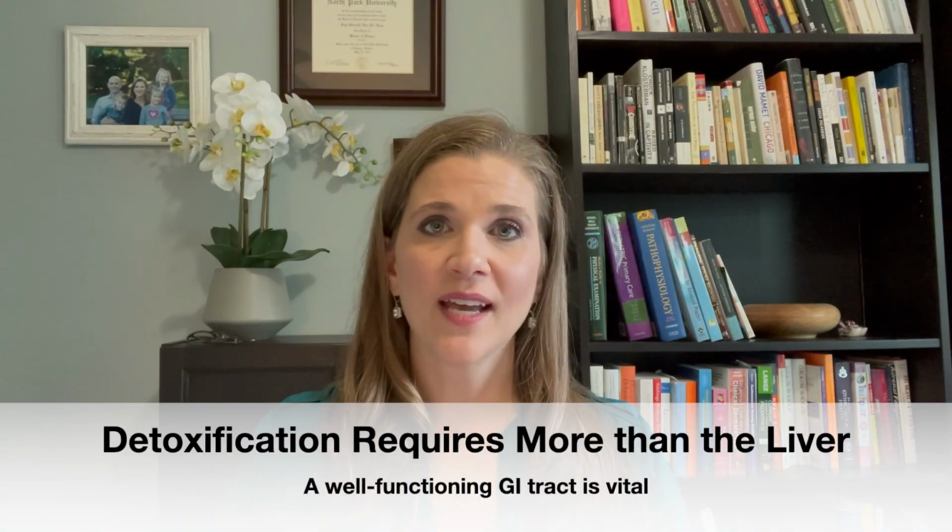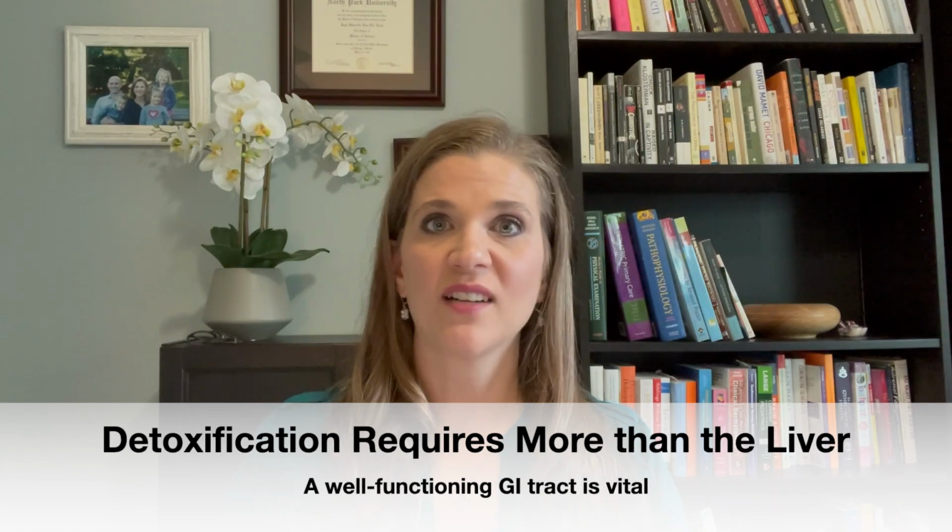Not only do we need phase 1 and 2 liver detoxification to have adequate removal of chemicals and toxins from our bodies, we need a functioning gastrointestinal tract or GI tract, the gut, right? So if we think about the liver and the phase 1 and phase 2, that's all good and fine if they're working properly. But where does it go after that? Well, it gets excreted through the gut or through the urinary system.